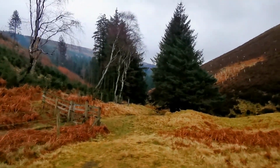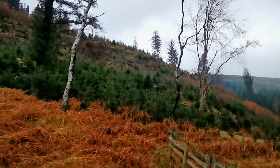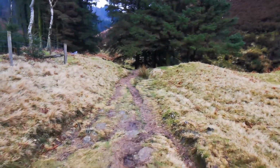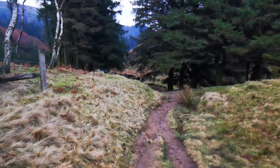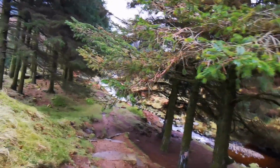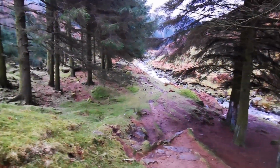Right, let's go back to the van. Not very far to walk, 15 minutes. I did see some people setting up a tent as I was coming in, so they should have a pretty good night tonight. I don't think it's going to be too cold, probably about 2-3 degrees.